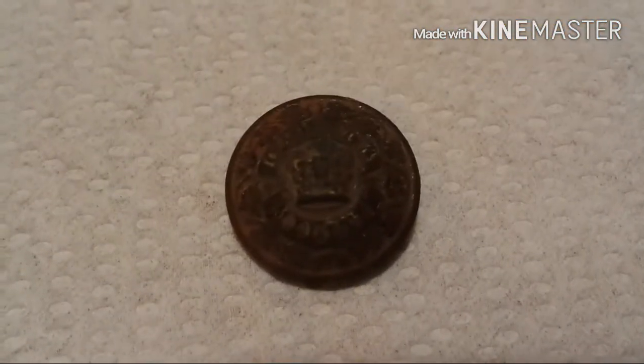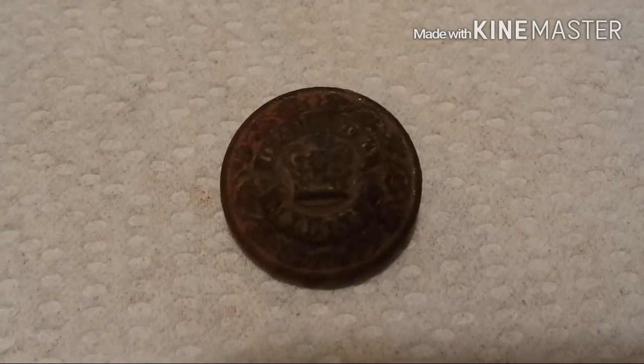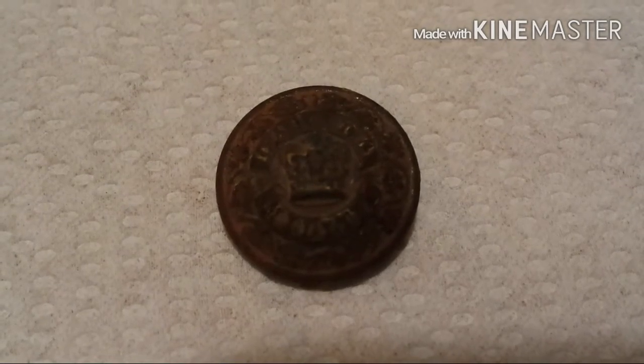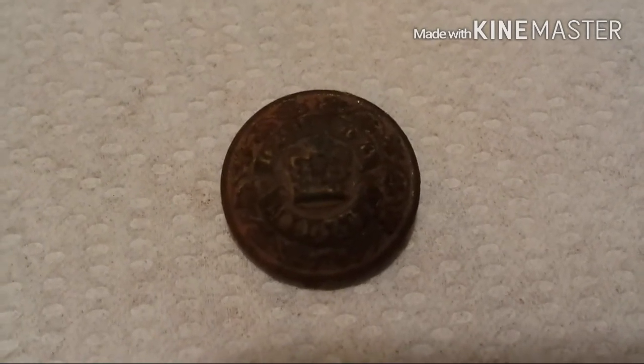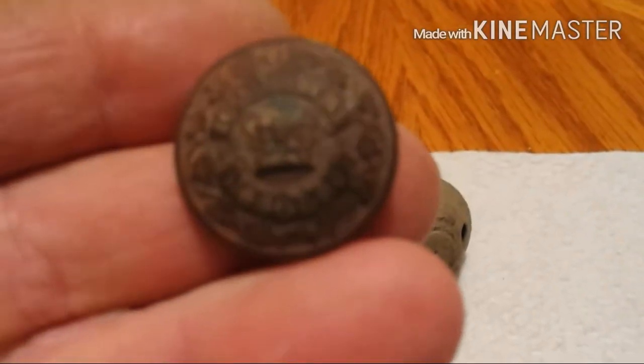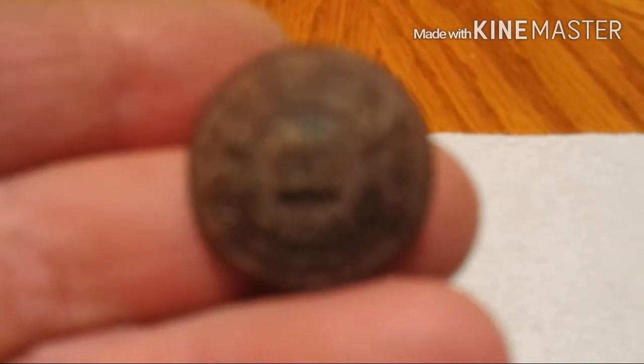And then got this baby. Let's see if I can get her to focus. There we go. It's a Canada militia button from the late 1800s. From what I gather, the back mark. It's in pretty decent shape. It's brass. Both sides are brass. Two-piece button.